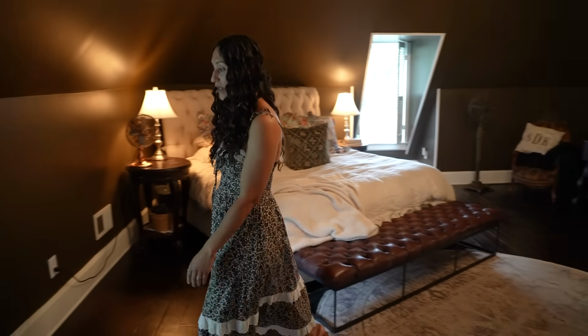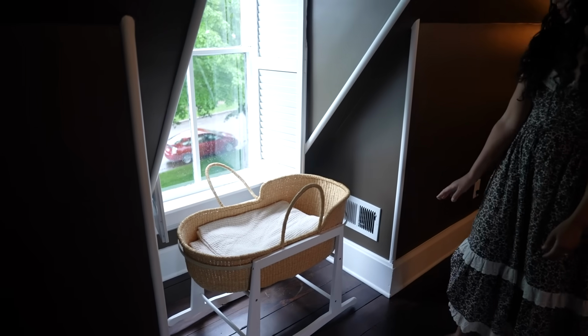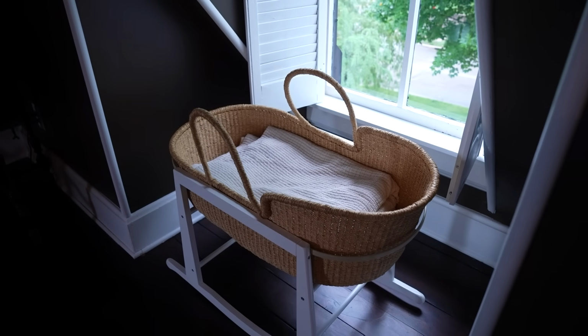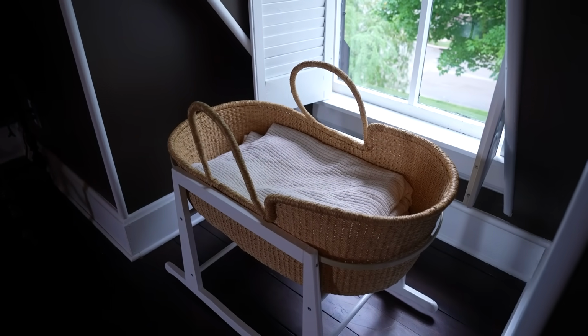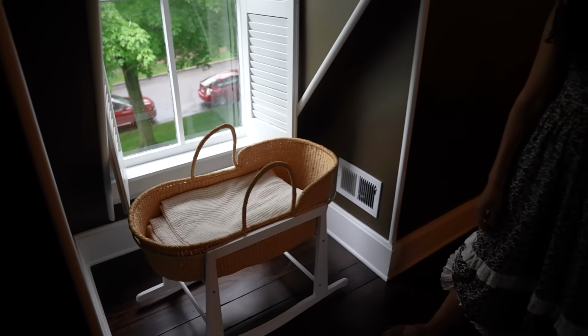When we've had little babies, they always sleep right here by our window. This bassinet was actually a gift from a very good friend of my husband's who is from Ghana, and she unfortunately passed away from cancer a couple years ago, but I think she would love to know that we have used that bassinet for 4 babies.